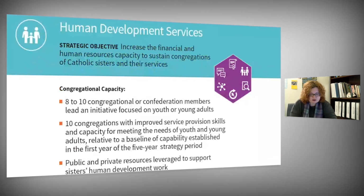The Human Development Services portfolio was established to reflect the extensive reach of Catholic sisters around the globe and their contribution to the communities they serve through their ministries and their spiritual witness. The Catholic Sisters Initiative's central focus in this portfolio is to increase the capacity of congregations and their ministries to serve youth and young adults, age 15 to 25, as well as their families. The targets for this portfolio are on this slide and the next slide, and I'll give you a second to read through this.